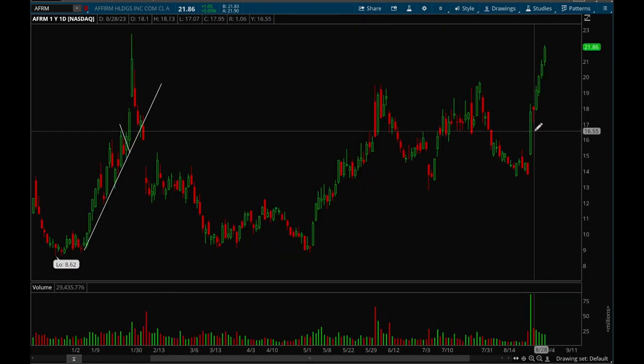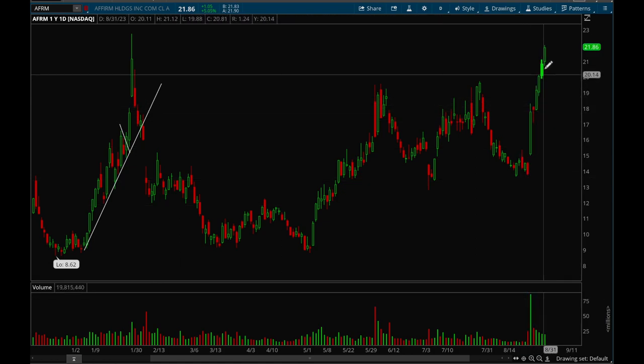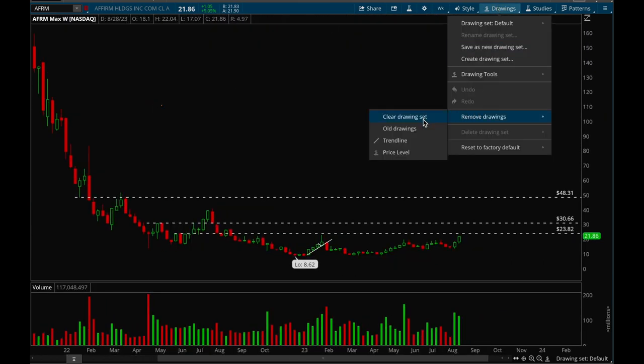They had a big gap up with big volume, and ever since then, just had a really nice rally. So this one's definitely on watch now. Take a look at the weekly chart. It's been building a really nice base for a long time now.